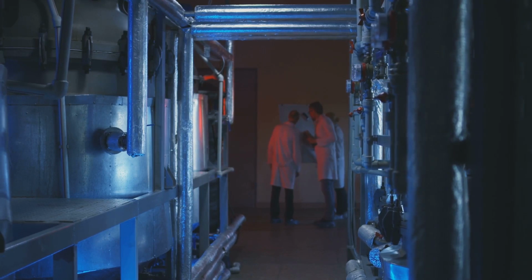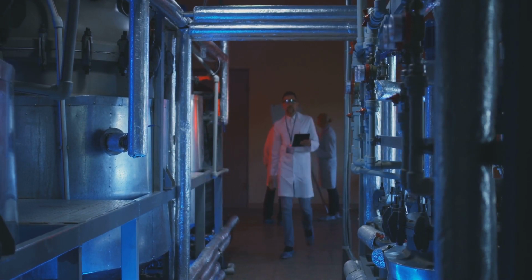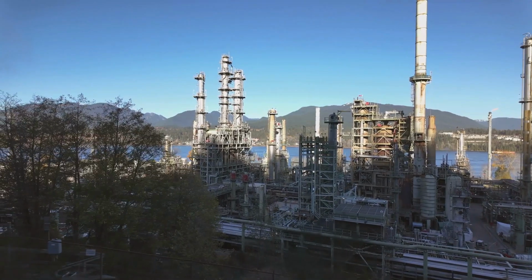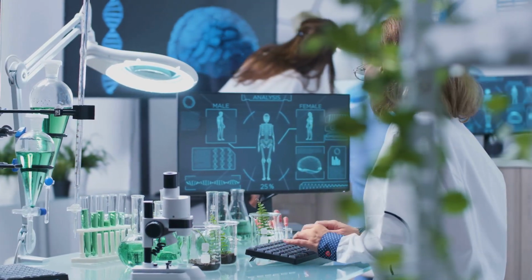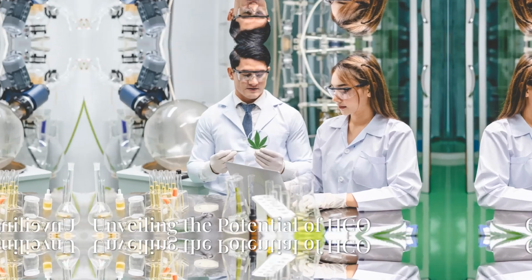This shift required significant investment in specialized equipment and expertise. Large-scale hydrogenation reactors had to be designed and constructed. Despite these challenges, the allure of HCO's potential therapeutic benefits fueled the drive for industrial-scale production.